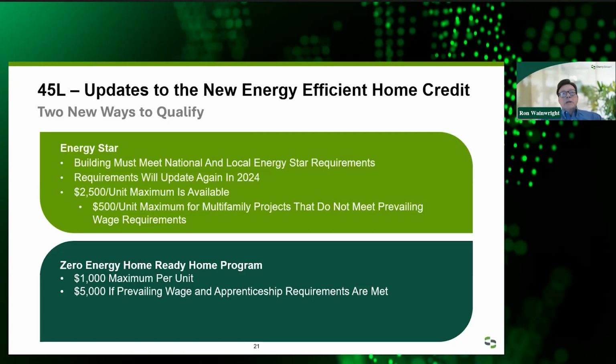But ultimately, the residential or multi-residential, to earn the credit, the building has to meet the national and local Energy Star requirements, depending on when that asset is. And again, this will be updated. Requirements will update again in 2024.